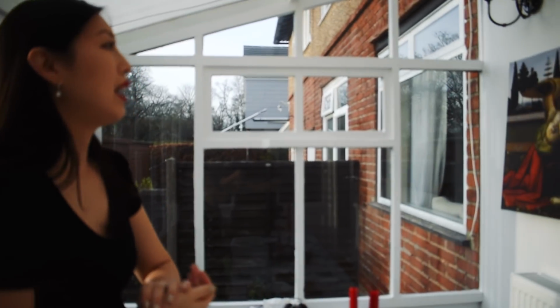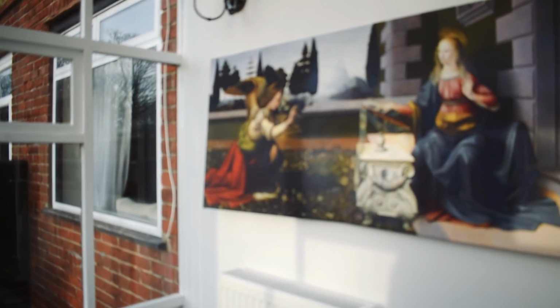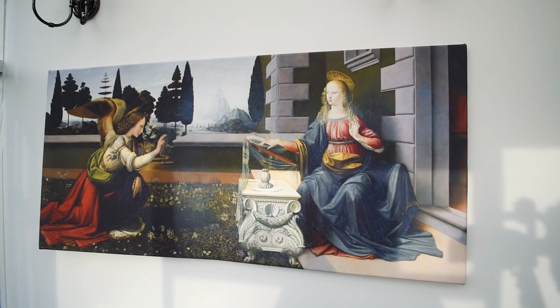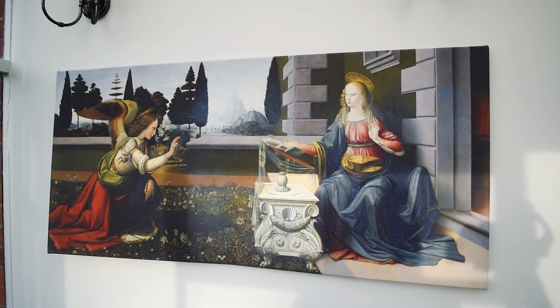And then it ends at Epiphany when they bring Jesus to the temple to present him. But anyway, we've decorated this with a lovely painting by Leonardo da Vinci. And this is the Annunciation, the angel Gabriel telling Mary that she's going to give birth to the Messiah.